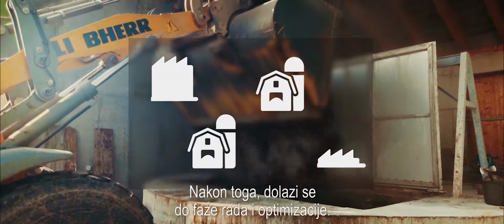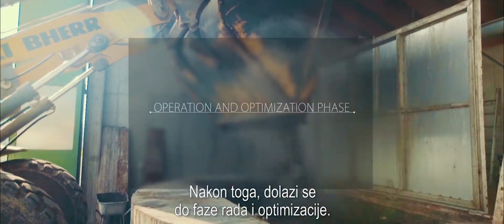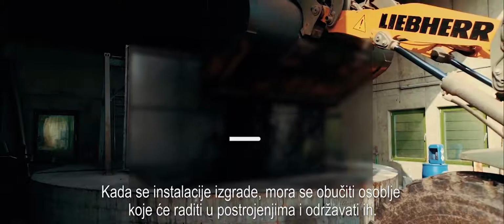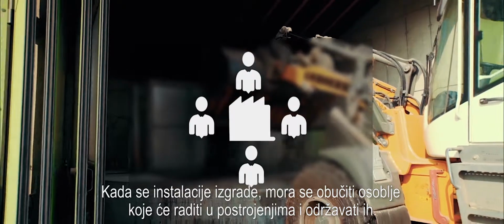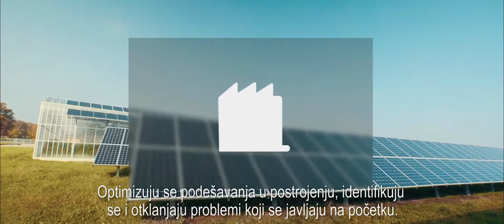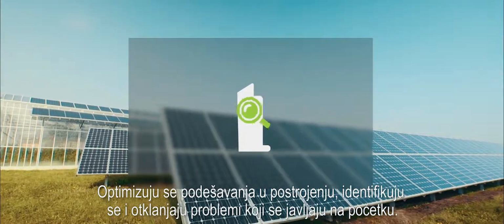And finally, the operation and optimization phase sets in. Once the installations are built, staff need to be trained to operate and maintain the installations. The settings of the installations are optimized and initial problems are identified and removed.